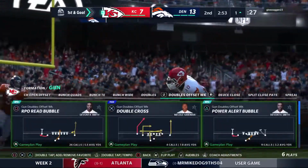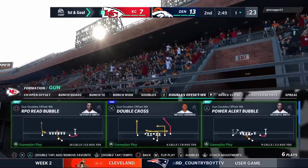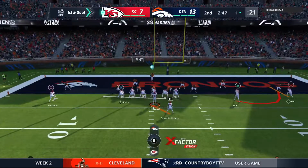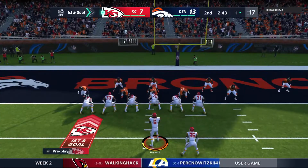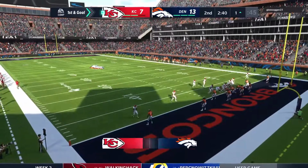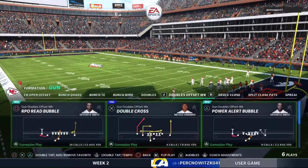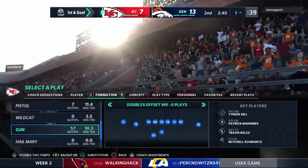Almost felt like a lightning bolt hit in this game, didn't it? For them to get downfield that quickly. And now 1st and goal, expect them to attack right here on this play. The Chiefs now going to use the first of their timeouts. They'll have 2 remaining as we step aside here in this 2nd quarter.